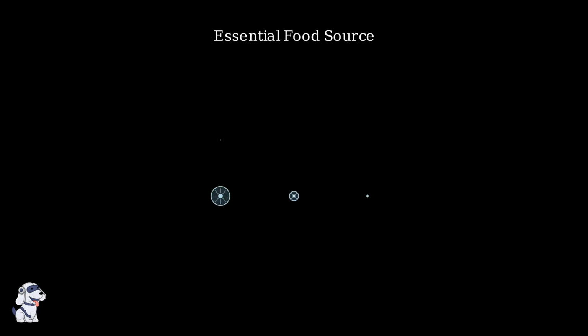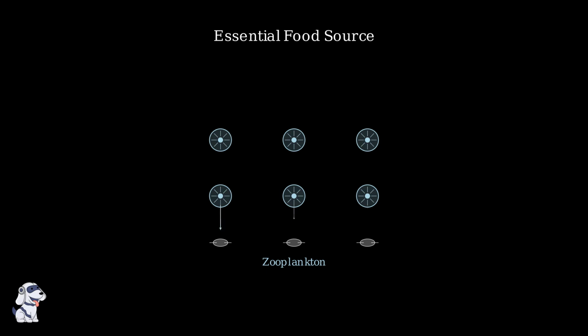Diatoms serve as one of the most important food sources in marine ecosystems. These tiny organisms form the foundation that supports virtually all marine life. Zooplankton are the primary consumers of diatoms. These small animals filter diatoms from the water, converting plant energy into animal protein that can be used by larger marine creatures. This creates a food web that extends throughout the entire marine ecosystem.